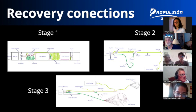Also in this image, we can see the tender descenders. We decided to put them in parallel so we could have a better redundancy of the system. Okay, so first the drogue parachute is going to release and it's going to open. Once we reach an expected altitude, the pyrotechnic charge of the tender descender is going to activate, and this is going to release the main parachute.